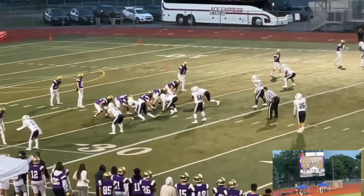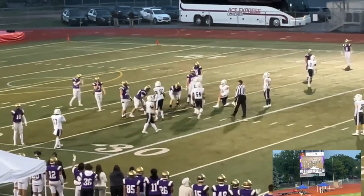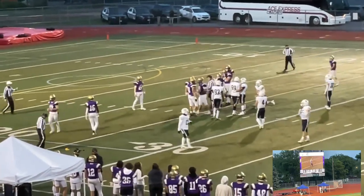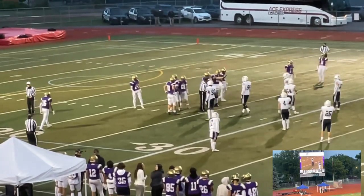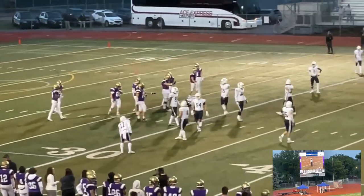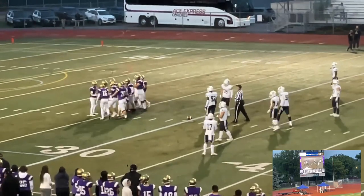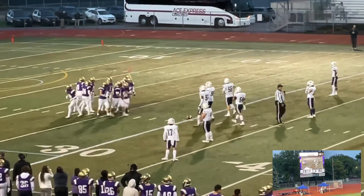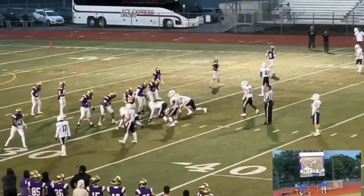Okay, it's going to be second down and 15 for Lambkin, but we have a jump. Somebody got antsy. So that gives Lambkins 5 yards. That'll bring up second and about 9. Lambkins are on the 30-yard line.